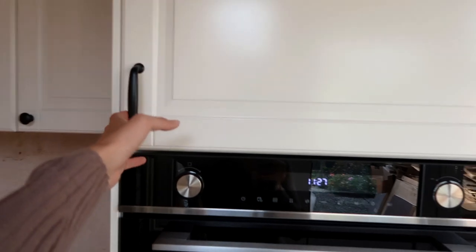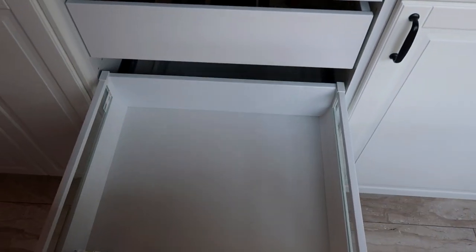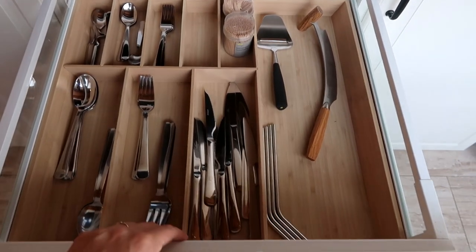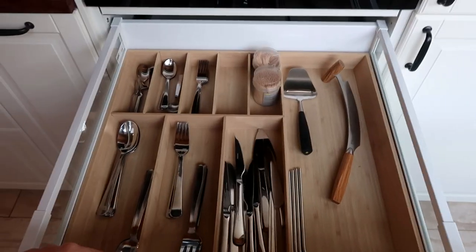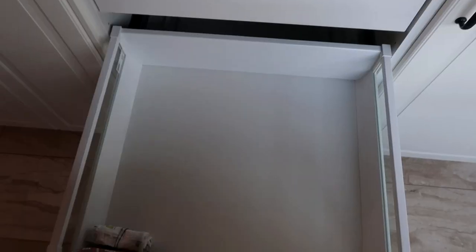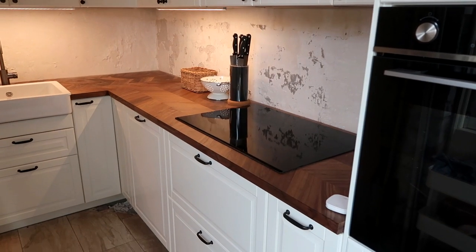So above there is a cabinet that we can use, and underneath here are drawers. I wanted to get as many drawers as possible, so that's what we did. Cutlery drawer. So obviously we still need to organize everything and get into a routine with this kitchen and find out what works for us. We also need to go and buy organizers for all the drawers and everything. So there's another drawer down there, and then next to that is our countertop.